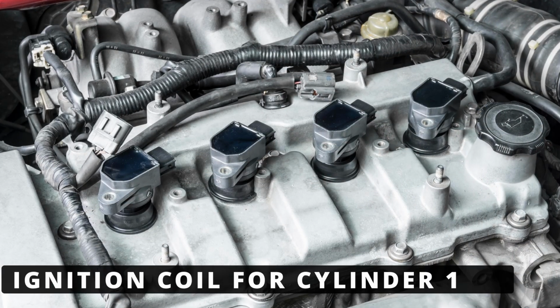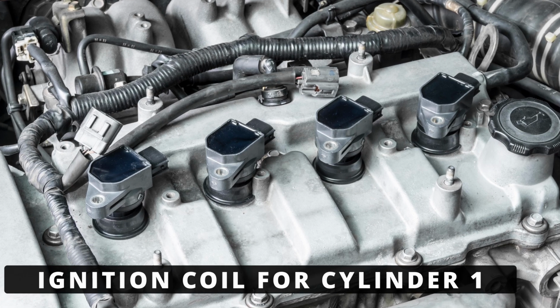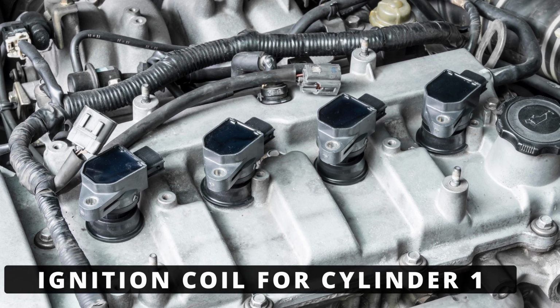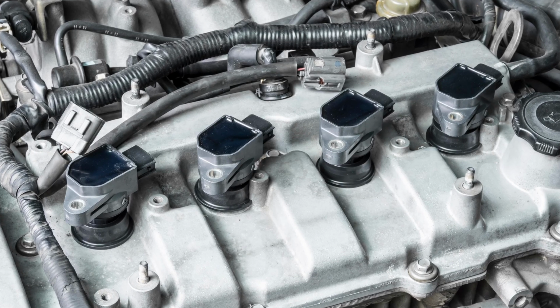The first thing to check is the ignition coil for cylinder 1. It could be internally shorted, cracked, or just worn out. If you swap the coil with another cylinder and the misfire or code follows, you found the problem.